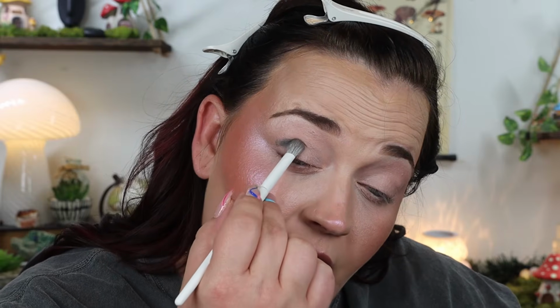So I want to start out with this deep gray shade, I think, and we're going to do that on this brush. And I want to pack this here in the outer corner. And so far, pigmentation is 10 out of 10. For me, this brush is too small for this. I would probably use it more for inner corner or lower lash line. I'm going to switch over to my Sigma Beauty E06 and just pack this on and slowly blend out. This is a really nicely pigmented shade.